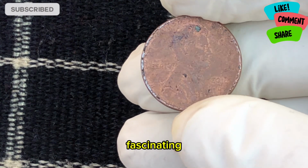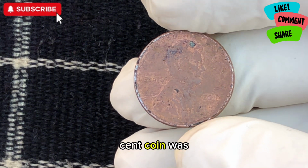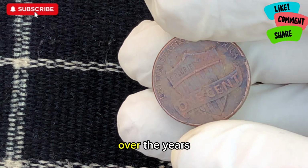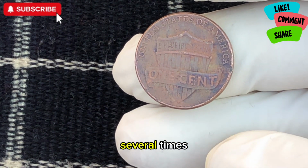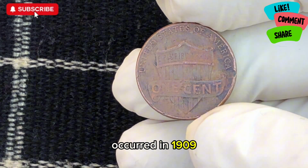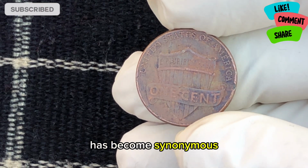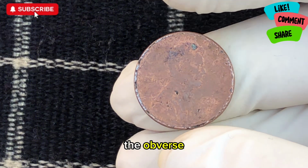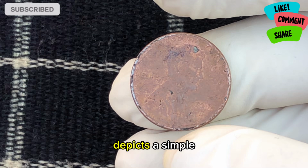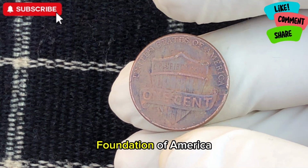The history of the penny is fascinating, stretching back to the early days of the United States. The first 1-cent coin was introduced in 1793, and it was initially made of copper. Over the years, the design of the penny changed several times, but one of the most significant moments in its history occurred in 1909. That was the year the U.S. Mint released the Lincoln cent, a coin that has become synonymous with the penny ever since. The obverse, or front, of the coin features a portrait of President Abraham Lincoln, and the reverse depicts a simple but powerful image, two wheat stalks, symbolizing the agricultural foundation of America.